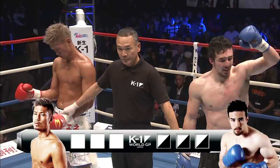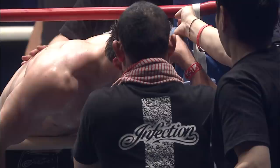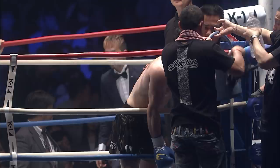Yeah, something bugging Kimura there. Maybe a rib injury, or not sure. He's feeling something, but. Throwing up there? I'm not quite sure, but great performance.